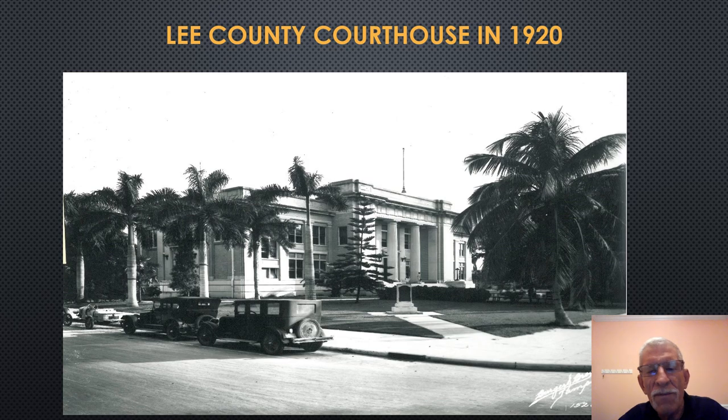This is the photograph of the new Lee County Courthouse taken in 1920. The cornerstone was laid in April of 1915, a neoclassical revivalist design. This is something which the Lee County commissioners wanted the county to have.